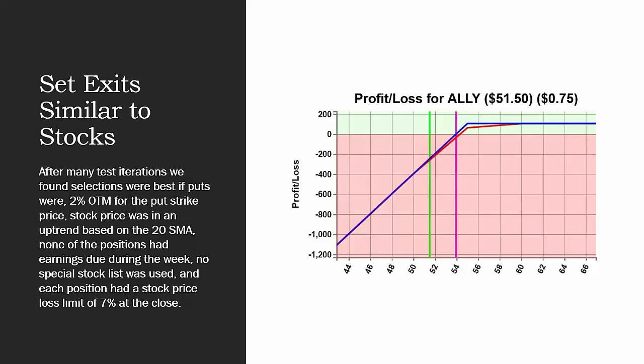The same thing is true with a covered call position or with a cash secured or naked put position, which is simply a parity trade of the covered call strategy. I have a snippet here. This is from the description that Ernie put for the weekly naked put picks of the day shown on Power Options. He ran through various iterations and found that after many test iterations, selections were best if puts were at least 2% out of the money.